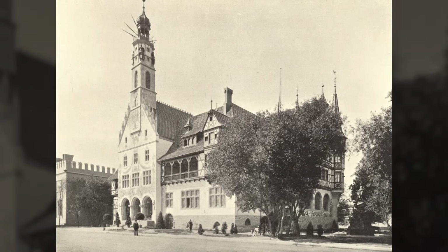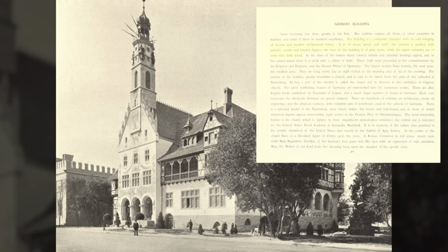Our next image is of the Germany building. We have an image and a few notes that read as follows. Her building is a composite structure with an odd mingling of ancient and modern architectural forms. It is of stone, wood, and staff.